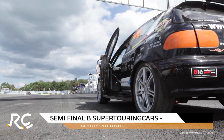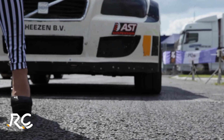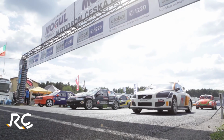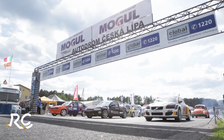Into the second semi for Super Touring Cars Minus. This is Jos Strax from Belgium in the Honda Civic. He starts in the middle. Jos Sterckens on pole in his Volvo C30, car number 1. And NEZ entry Harold Falschleiner of Austria in his Opel Kadett.